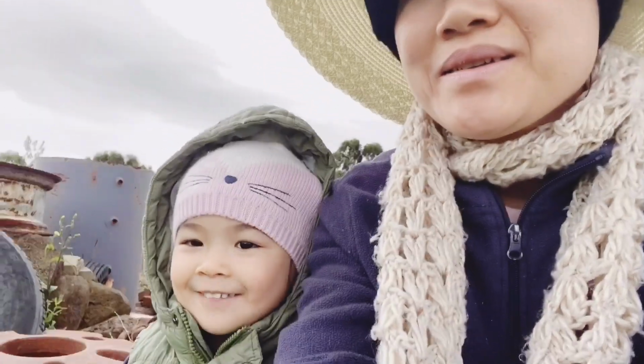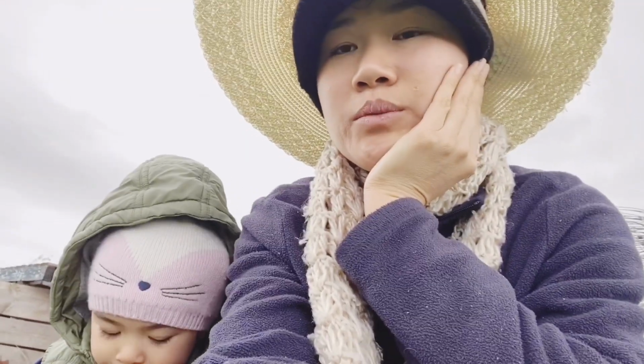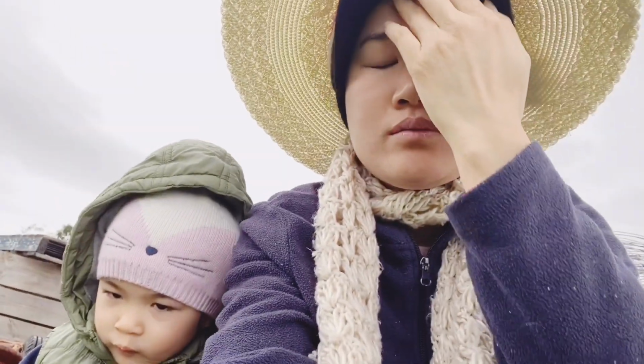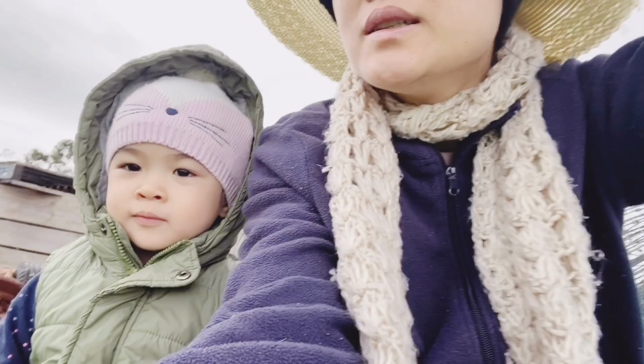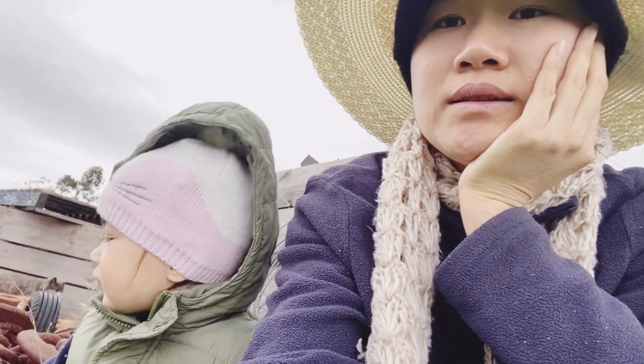Hi guys, we ended up coming outside because she got really bored inside, so I thought we'd come out here for a little bit, just give her some fresh air. No. It is now drizzling. It is cold and freezing. Yeah, it's freezing, darling.